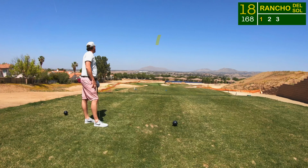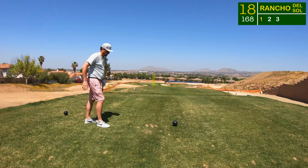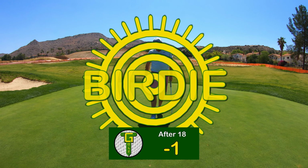Now at this point, my ankle had really started to swell up and I really could not swing with my foot planted. I made sure to raise it up during impact and I had another birdie putt as the result. One time! Yes! Oh my God, yes!